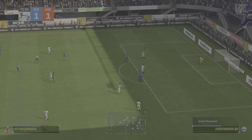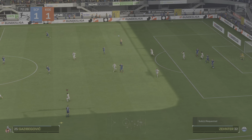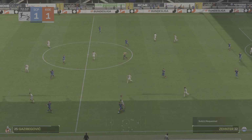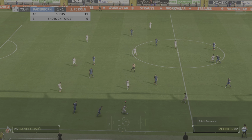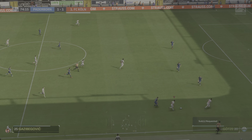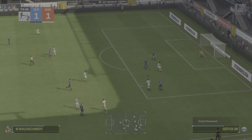He's in here. And the keeper there to deal with it. And a confident clearance. Well, you can't argue with those stats, can you? They've had good chances at both ends. The game is being played with great intensity, and it's been a pleasure to watch. Can he find the right pass? Promising move.